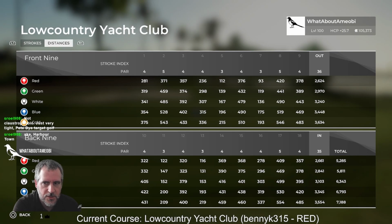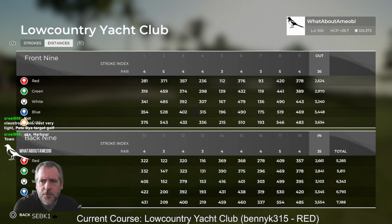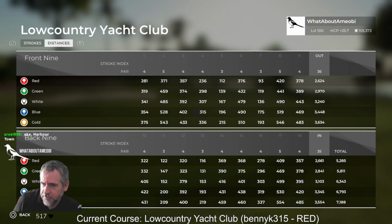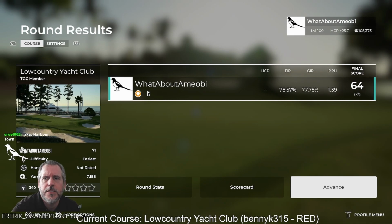Would I want to play this style course every day? No, but every now and then, yeah, sure, I could play. I wouldn't mind playing a tour event here. I wouldn't mind playing a course like this every now and then. It'd be fun. Great job, Benny. Happy to see it being a little different than what you were doing before, and happy to see it as well done as it is.